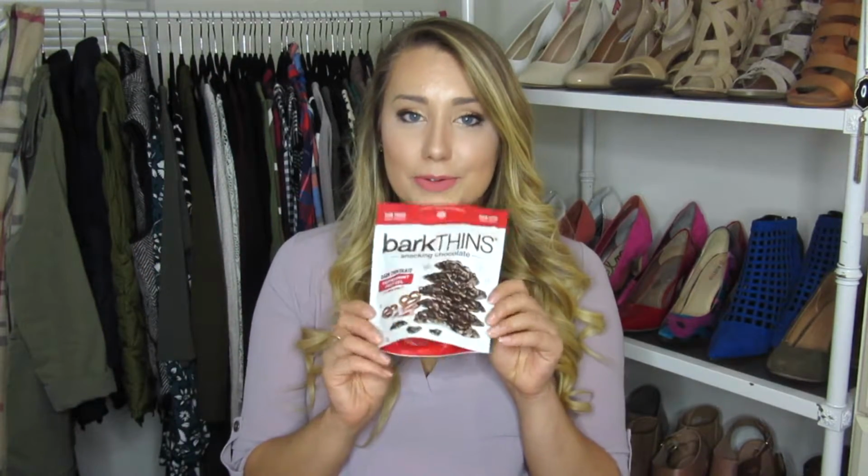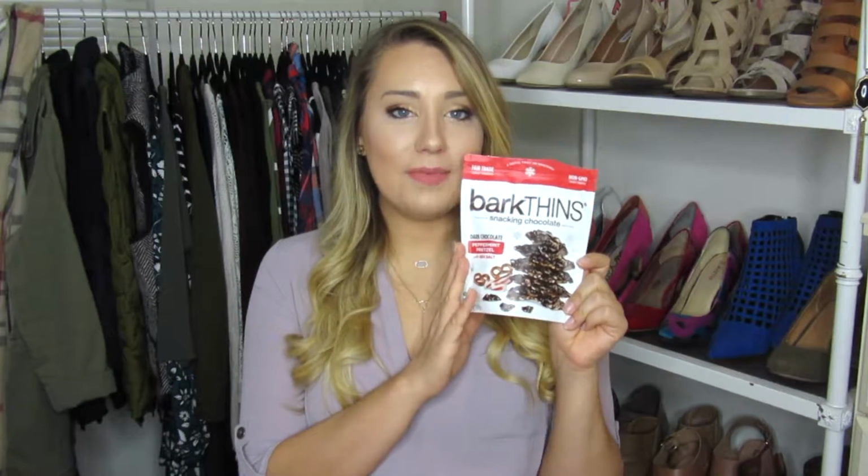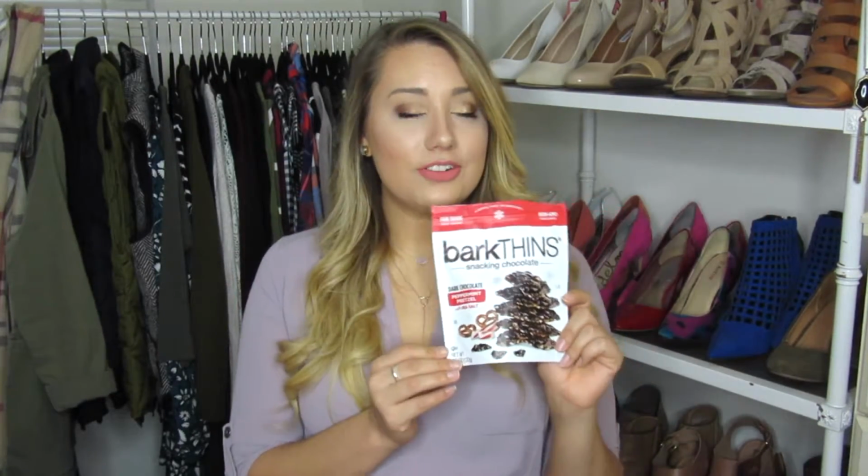And then this is my food favorite for the month. This is the Bark Thins Peppermint Pretzel, and I'm not a big peppermint person. I don't like to just eat them, but it's dark chocolate, and then it has little pretzel pieces and little pieces of peppermint in there, and it's really good. It's just enough peppermint where you can taste it, but it's not overpowering. And to me, the dark chocolate tastes like milk chocolate, but I had my brother try them and he didn't like it because it was dark chocolate, but to me, I can't even tell.